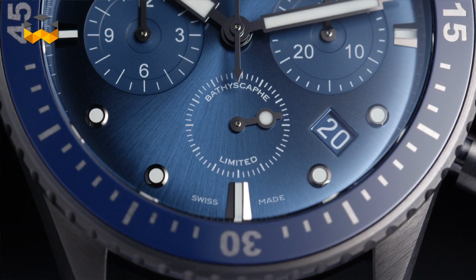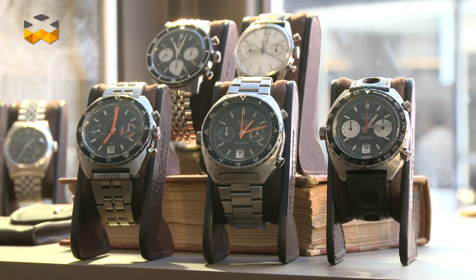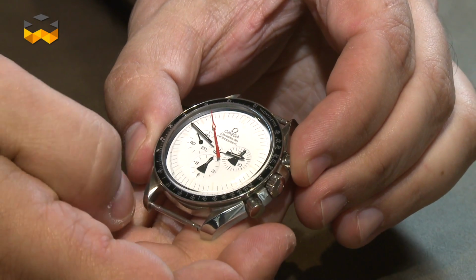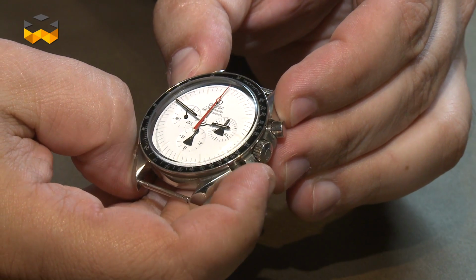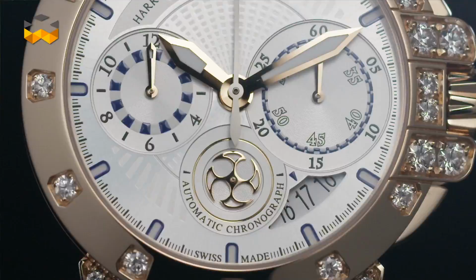The dials of chronographs are usually filled with many counters and other indicators that are very appreciated for the technical look they give to the watch. Generally, the central seconds hand is reserved for the chronograph. Being the longest makes it the easiest to read precisely. In addition to the central seconds, chronographs also have additional counters dedicated to the minutes and the hours, and they are often displayed through subdials.